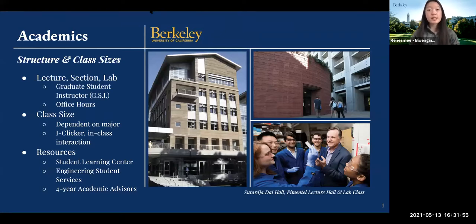So for the lectures, all lectures are given by professors, and lectures are some of the most amazing parts that I have here at Berkeley. The reason is because in lectures, you really get to learn from a lot of really prestigious professors who really do know what they're doing.